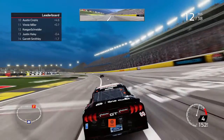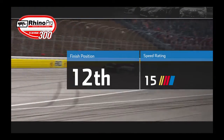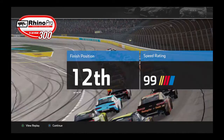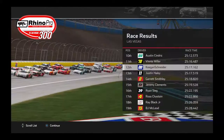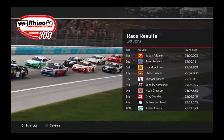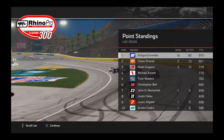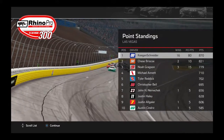We're going to end up bringing it home in 12th. It ain't a win, but a top 20 counts. But we blew a right front tire with 6 laps to go. That cost us a chance at the win. So Justin Allgaier will get the race win. His first win of the season, and that will for sure lock himself into the playoffs.